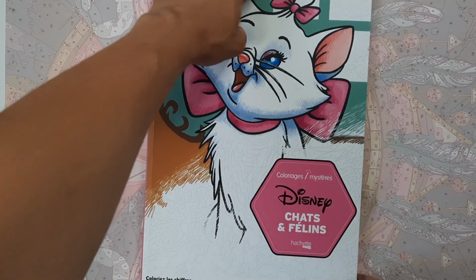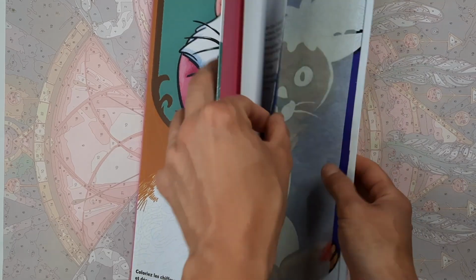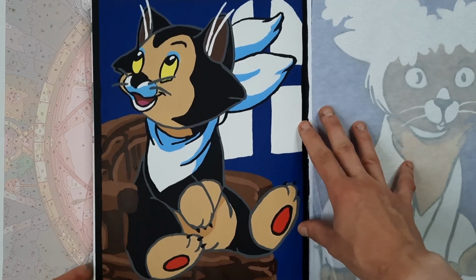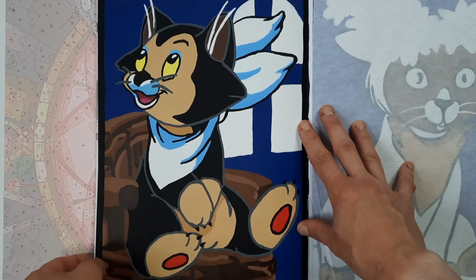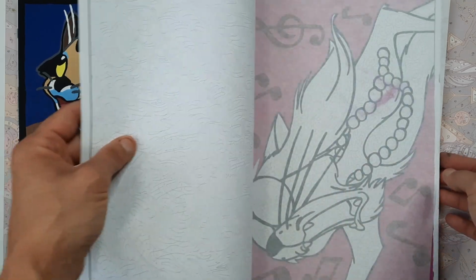Then we have the Chat et Félin, and in this one, the very first image was a forever whip, and I finally finished it. It's this one right here. Again, acrylic paint, not a very detailed image. Also have a couple of whips in this one that I am looking forward to finishing soon.